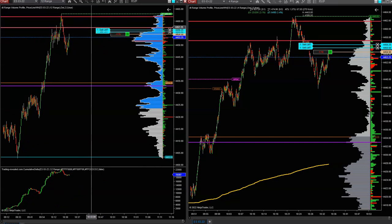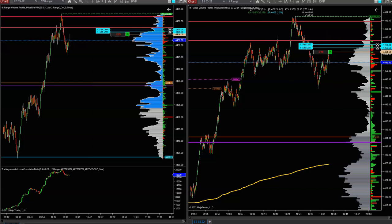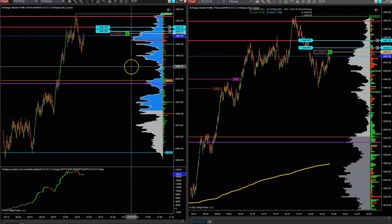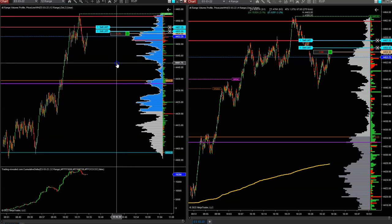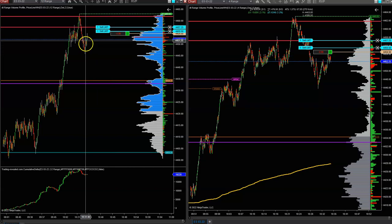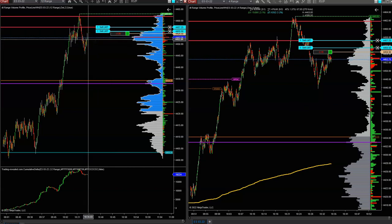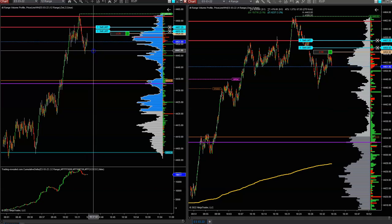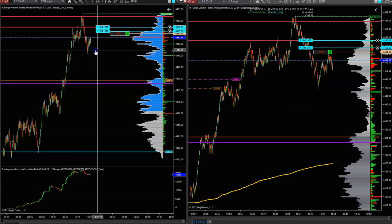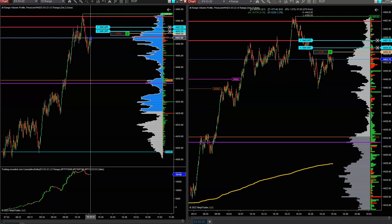Pull back, 57.75. Okay, let's see what's gonna happen here. Yeah, that's a little tricky trade here. Tricky trade. This is what I don't recommend. I'm taking a break of this price breaking back above, breaking through the structure right here.